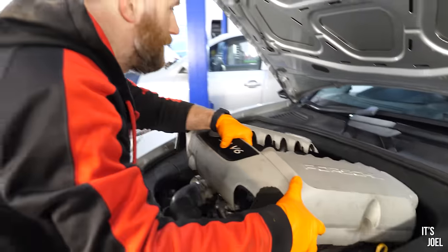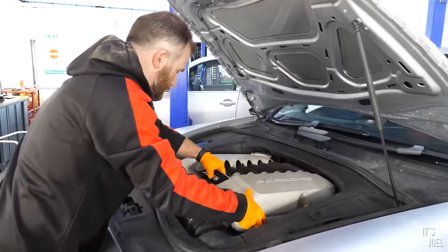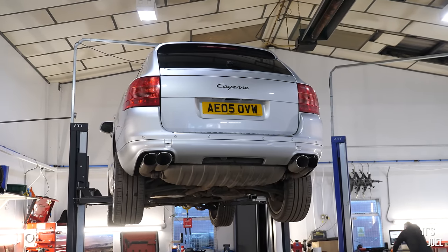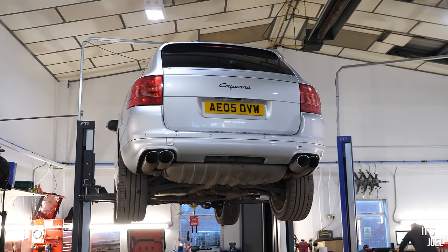There's a couple of little bits, isn't there, like those subframe bushes. Obviously the Tiptronic issue, which I've talked about before, where it won't stay in gear. That would be, you recommend probably just changing the micro switch, and seeing if that fixes it. This is not something you can diagnose, really, is it? It's quite tricky, to be fair.